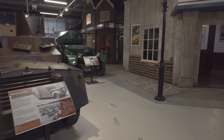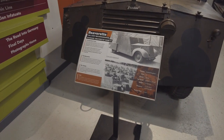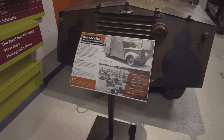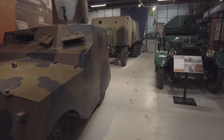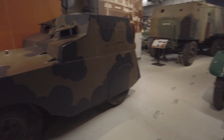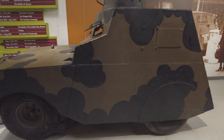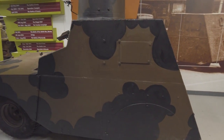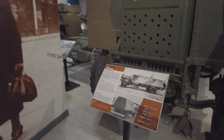Oh, we got the order all messed up. We're going backwards now. Yeah, but we haven't seen any of this stuff. Yeah. A Beaverette. Never heard of this. Yeah, that's a Rolls Royce. All right, let's go back to the Beaverette. Bison.